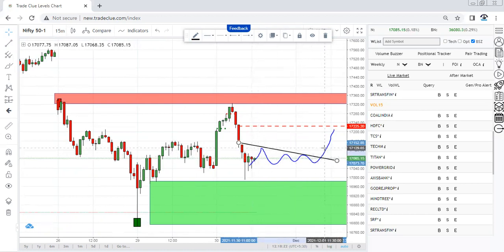And if you get a clean structure on the positive side, because here you can see a lot of support building in at the 17,000 zone or 17,050, I'll wait for this trend line formation to take place and a clean structure to go for a buy trade with a smaller stop loss. And the targets are also intact. 17,200 to 250 would be the higher range of profit to look out for.